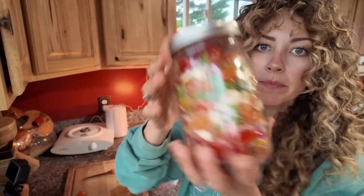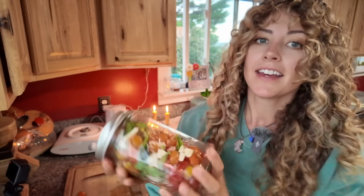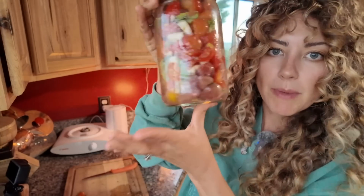I have filled up my jar. I'm not going to fill it up to the tippy top because you want to leave about 1 inch of headspace in your jar. But I am going to put the lid and the ring on and just shake it so that the tomatoes start to release their juices and it's making its own brine of the salt and the tomato juice inside of this jar.